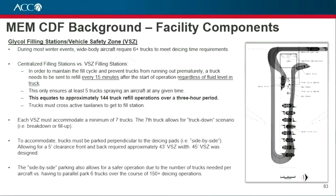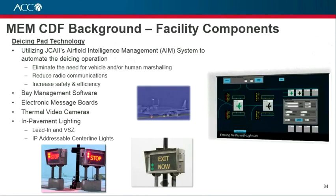So there's quite a few filling operations in an event, which equates to approximately 144 refill operations over a three-hour period with our cargo departure. We were trying to accommodate enough trucks in case a truck went down, so we've got positions for seven trucks within those BSCs, just in case one goes down and one's getting filled, we're not disrupting the deicing operation. We are also going to utilize a lot of the deice pad technology through JCAI's AIM system. So we'll have the bay management software, electronic message boards, thermal cameras, and then in-pavement IP addressable centerline lights.